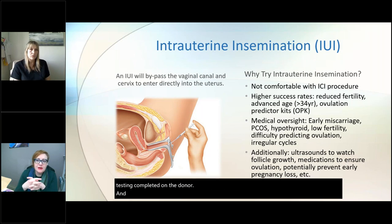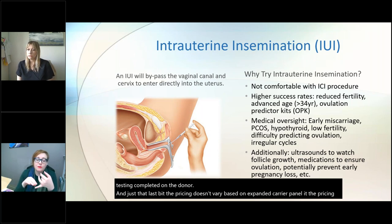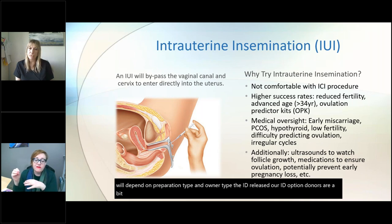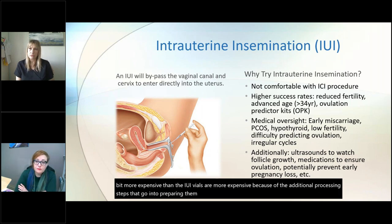Just that last bit, the pricing doesn't vary based on expanded carrier panel. The pricing will depend on preparation type and donor type. The ID release or ID option donors are a bit more expensive, and the IUI vials are more expensive because of the additional processing steps that go into preparing them for purchase.